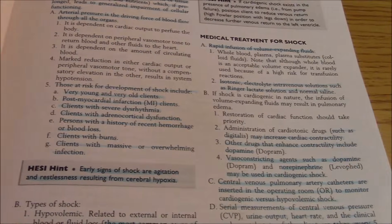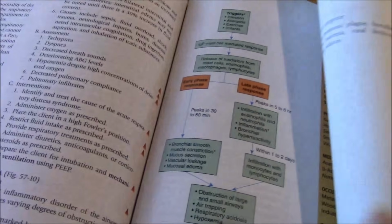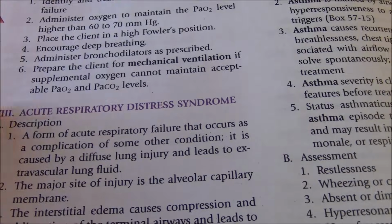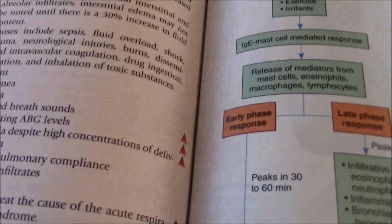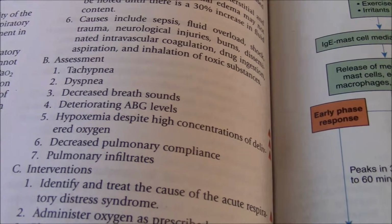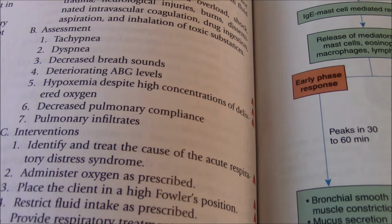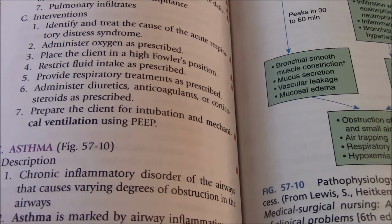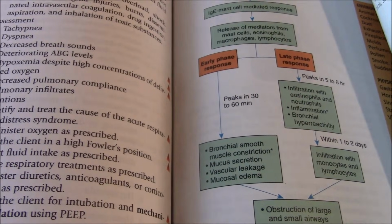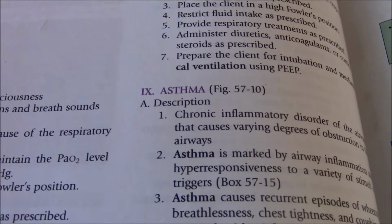Now the next thing I just wanted to show you real fast was the Saunders book that I was talking about. We were just reading about ARDS, so I would go into the Saunders book and find acute respiratory distress syndrome, which is ARDS, and I would also read all the material about that. What's great about the Saunders book is it has these little triangles right there, and it just tells you, hey, this is important. I would compare that with the HESI book and see which material was important and what I would need to know. I'd also practice questions out of this book. So both of them are really good resources to have whenever you're practicing for your exit HESI.